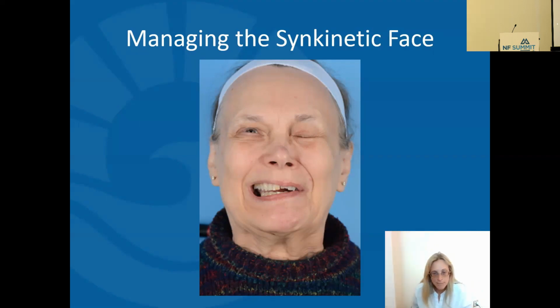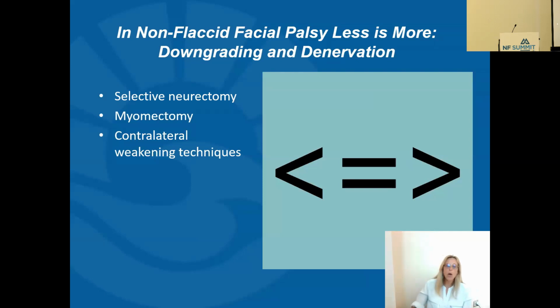So when this individual is trying to smile, she's getting complete eye closure, something too tight in the face, her lower lip is too high, she's getting dimpling here, and all kinds of pulling in the neck. What do we do when there's too much input to the native facial muscles? What we do is we say that in non-flaccid facial palsy, less is more. We want to take some function away so that we can reveal the good function. This is called downgrading. So downgrading and denervation are what we do in those types of cases.